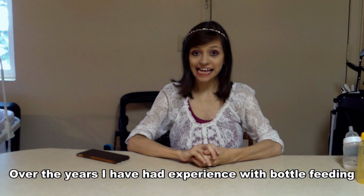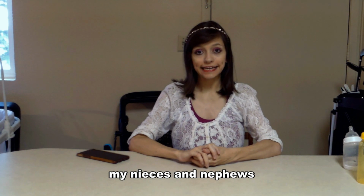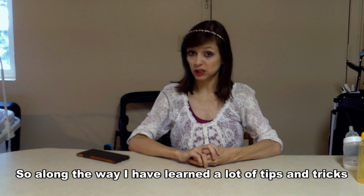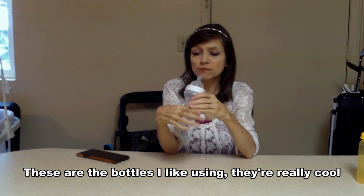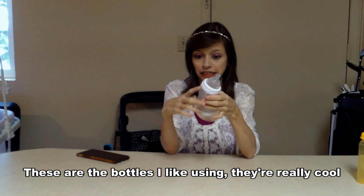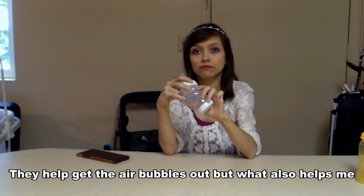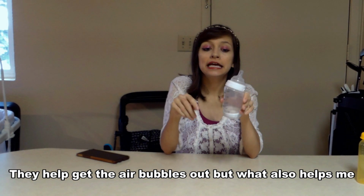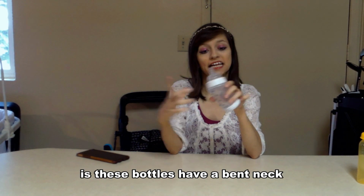Over the years, I had experience with bottle feeding my nieces and nephews, so along the way I learned a lot of tips and tricks, so I was so ready for this. These are the bottles I'm using. They're really cool and they help get the air bubbles out, but what also helps me is the bottles have a bent neck.